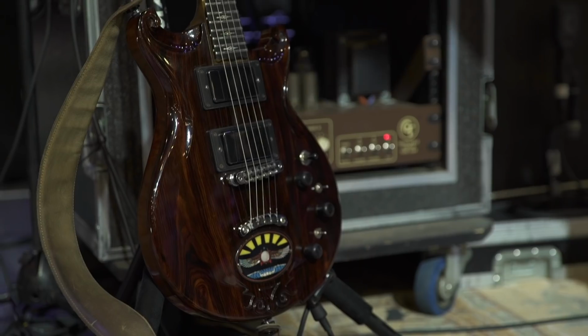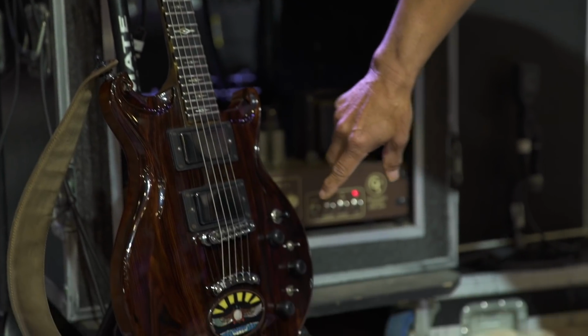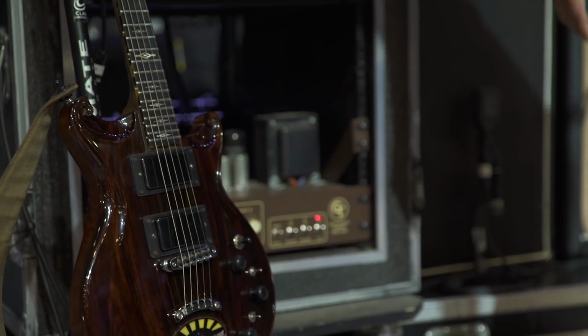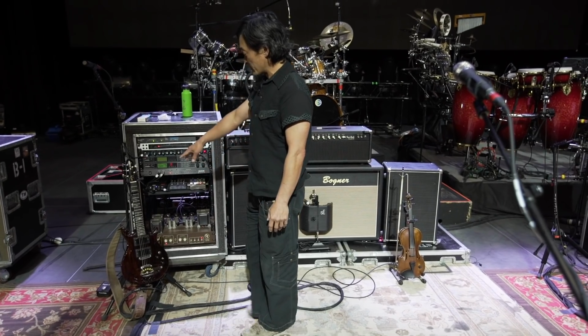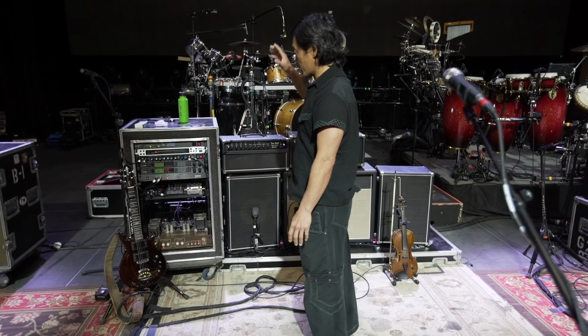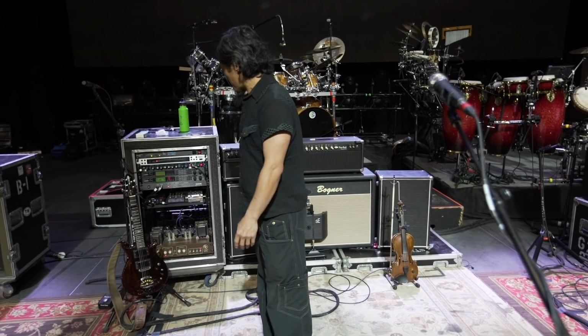It's got 2 Lindy Fralin pickups in it. It's got a bridge setup that does all the MIDI stuff that goes into that. I could tell you about that later, but that's basically kind of the first thing in the chain. And that all goes into kind of like a multi-effects processor.